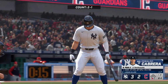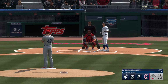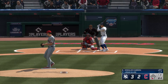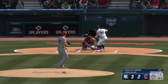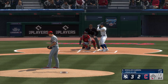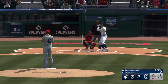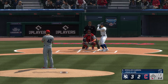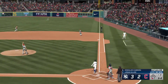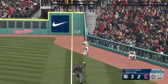Oswaldo Cabrera, the next to hit. Third baseman, Oswaldo Cabrera. Next offering upstairs. Right through there for a strike. And boy, that was the pitch. 3-1. You want to be really aggressive on the fastball. That one out to right. Schneemann on his way over. He's got it. 2 up, 2 down.